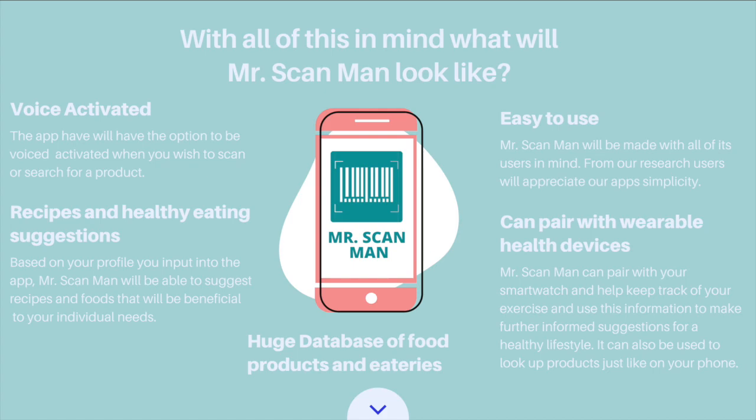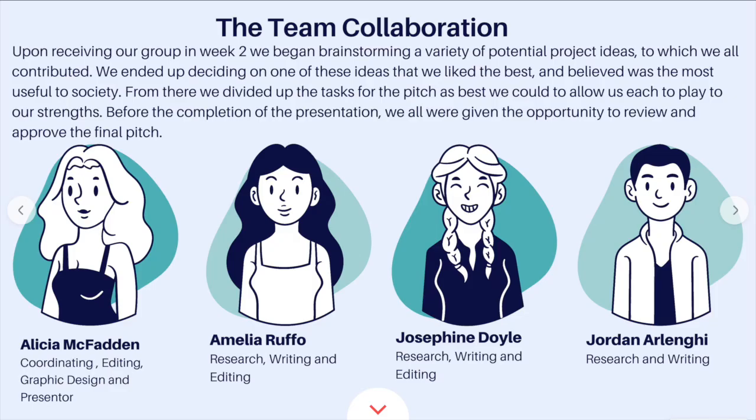Mr. Scamman will be made with all of its users in mind. From our research, users will appreciate our app's simplicity. And finally, we just have our team collaboration slide, which shows how we divided up the work pretty evenly amongst ourselves. Upon receiving our group in week 2, we began brainstorming a variety of potential project ideas to which we all contributed.